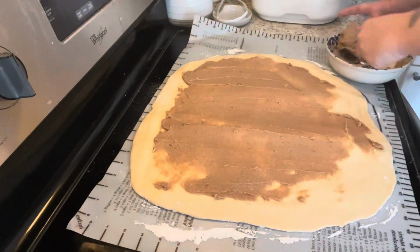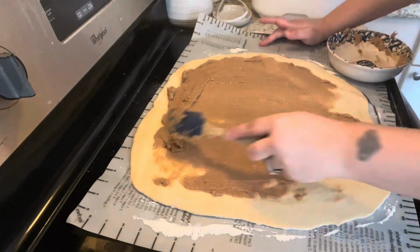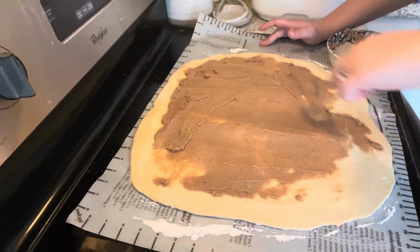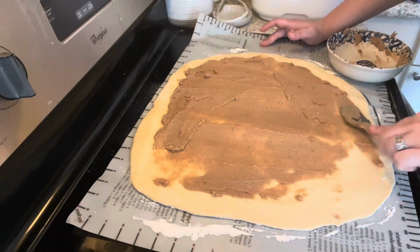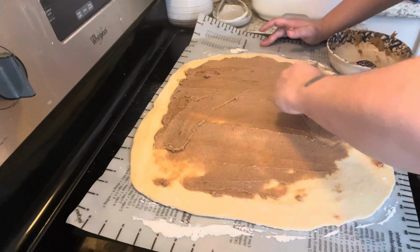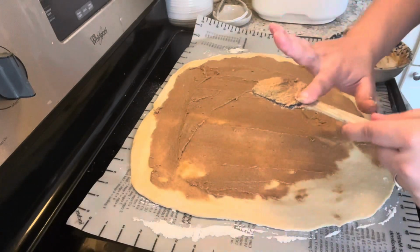I mix it all together really good, and then I spread it out over my cinnamon roll dough. And I just keep spreading. You move the big clumps around, as you can see that I'm doing. And I do it in little bits, so I don't throw it all on at once and move it around. I just kind of section it, I guess. This was not the best sectioning, but you see what I'm saying.